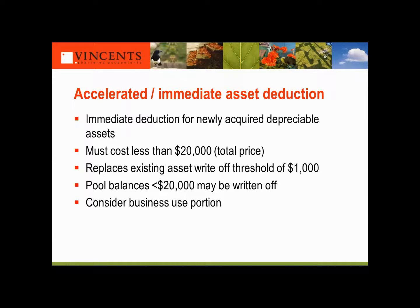The next measure that we're talking about is the immediate asset deduction, or an accelerated deduction. Basically it allows an immediate deduction for newly acquired depreciable assets. Those assets must cost less than $20,000. This replaces the existing asset write-off threshold of $1,000, and the measures also provide that where pool balances are less than $20,000, then they may be written off also.